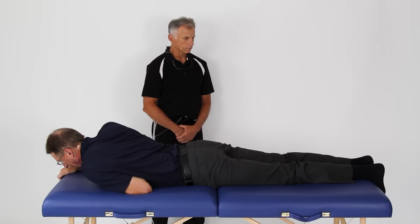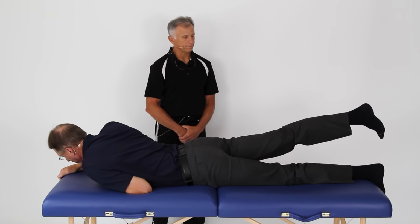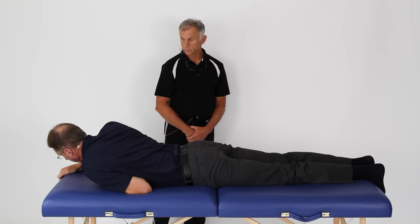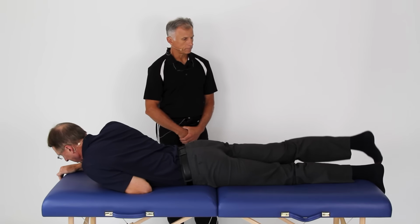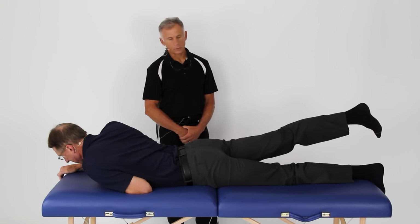If your hip is weak, it's going to affect your knee. If your ankle's weak, it's going to affect your knee. The joint above and the joint below often shape the joint in between. That's why we're physical therapists, Bob, because we understand this.